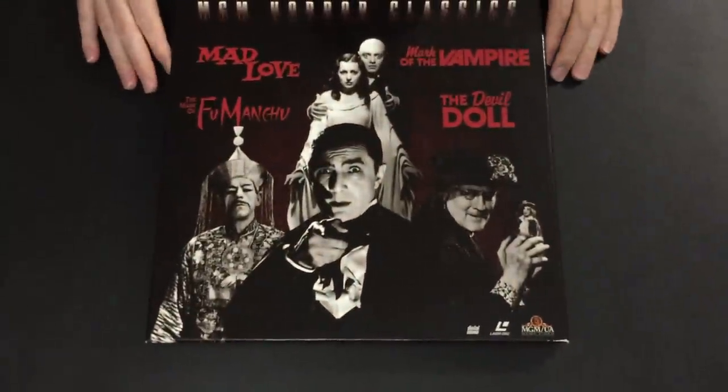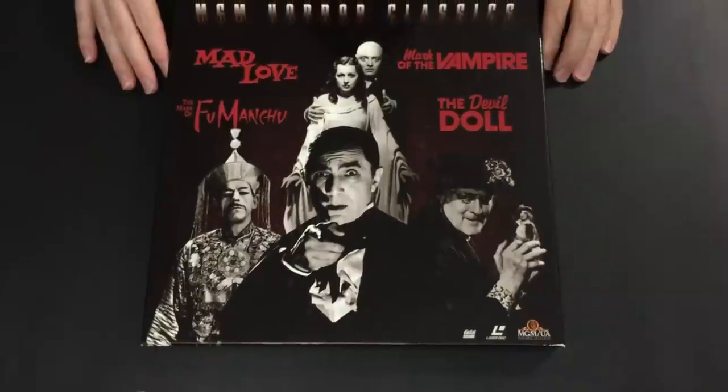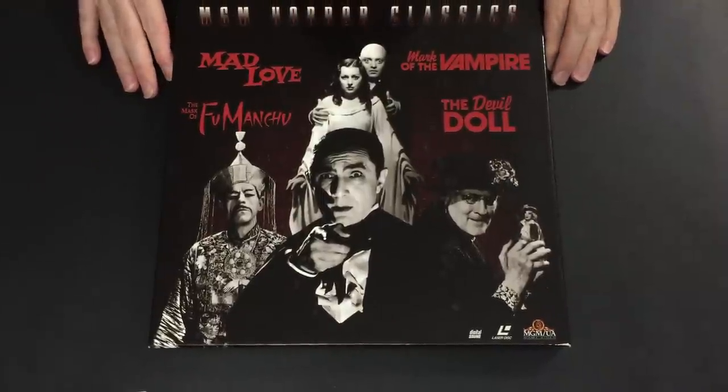All right, so I saved the best one for last simply because I've always wanted to pick this thing up, and I'm so glad I did because the quality on this box alone and the printing, like those Orion post disc I just talked about, really shows somebody at the studio really loved these films because this is just really well done. This is the MGM UA distributed by Image box set under the title of MGM Horror Classics, containing four of the classic early horror films.